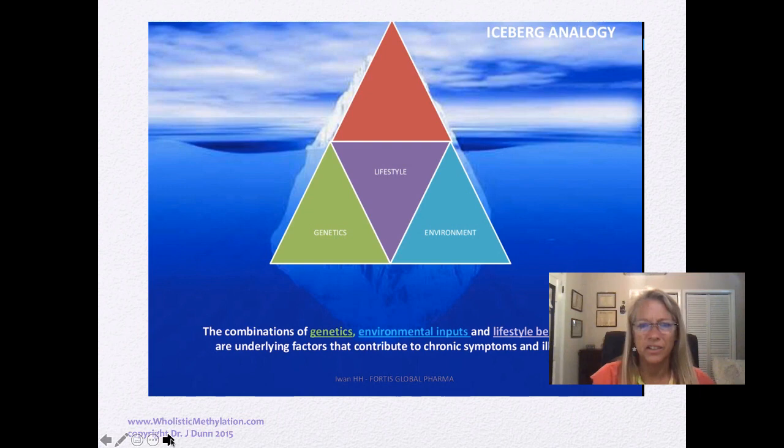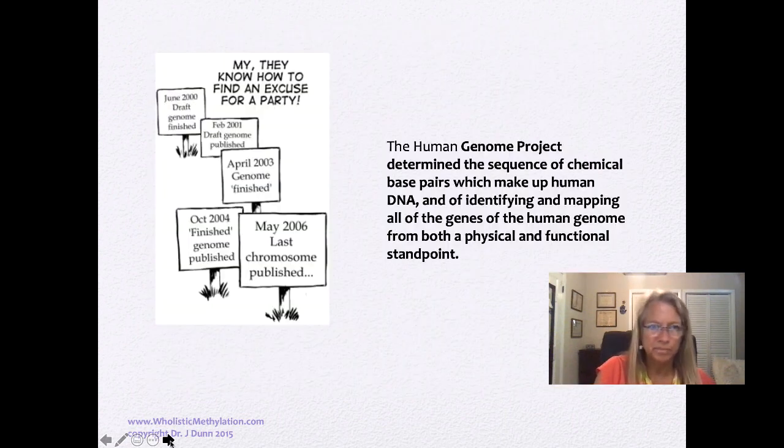That's not to say that genetics sits alone by itself as a cause. It is definitely the combination of genetics, environmental inputs, and lifestyle behaviors that are underlying factors that contribute to chronic symptoms and illness. So we have to remember it's that interplay of genes and environment. That's what we call epigenetics.